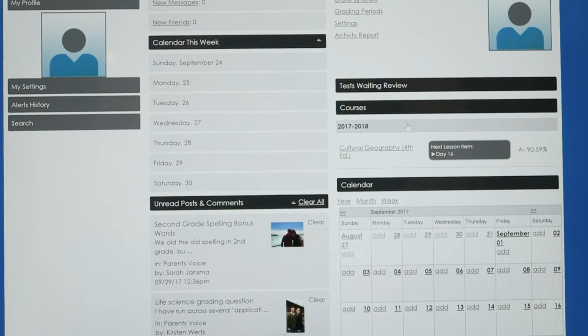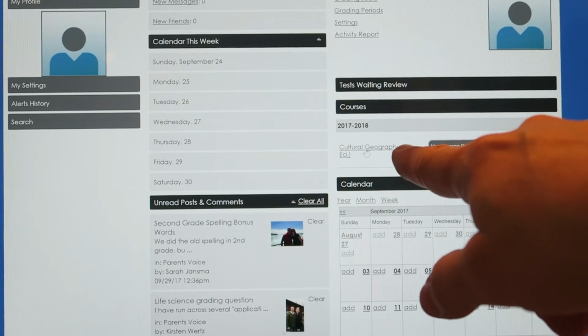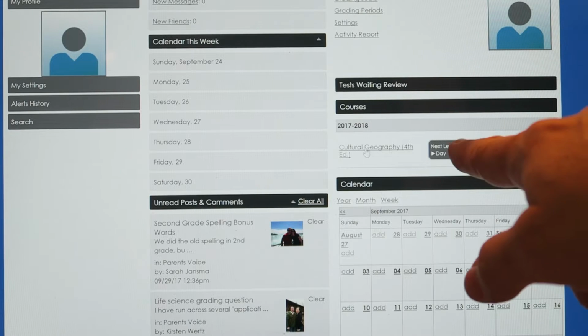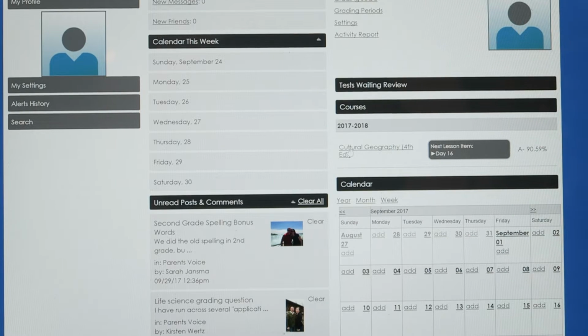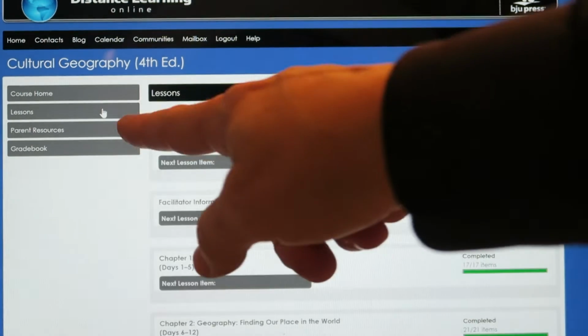All right, as a teacher, when I log in, my screen looks slightly different. It's similar, but different. So I basically select my student, which I've already done. And then if I had other courses or whatever, I would have them here. She's only doing the one. It tells me what day she's on. And then I have a calendar down here that I can add things to. I'm not using this, I'm using my own, but you could use theirs. And so when you click on hers, again, it gives you the overall information. And then you can click on lessons over here on this side, right there.